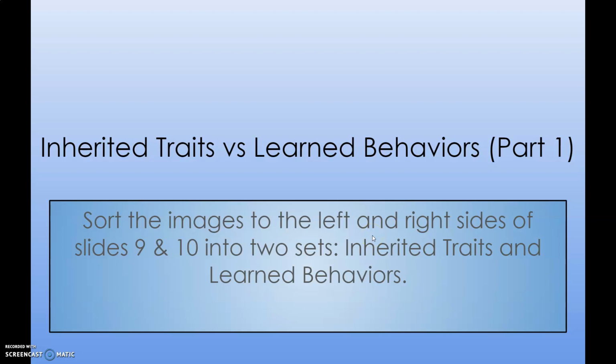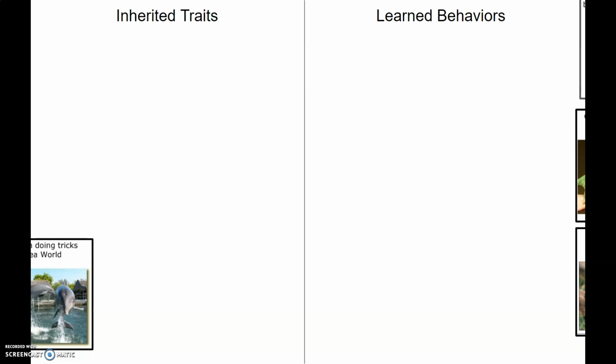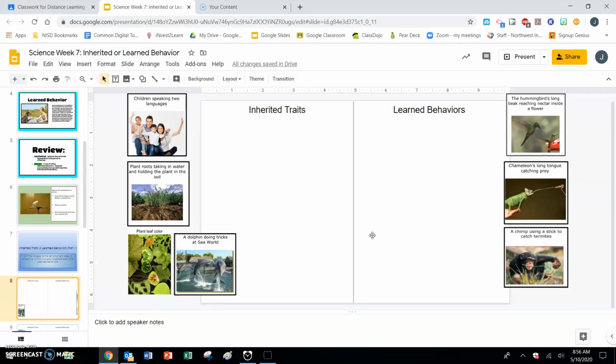Part 2 of your assignment is going to be a click and drag. On your screen, one side is going to be labeled with inherited traits. The other side is going to be labeled with learned behaviors. You are going to have different examples on the left and right side, such as children speaking 2 languages, plant leaf color, and a chimp using a stick to catch termites. You are going to have to click and drag these examples to the correct category.